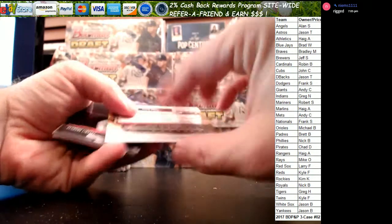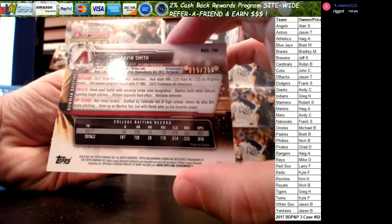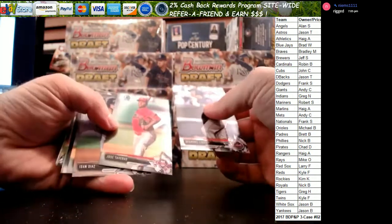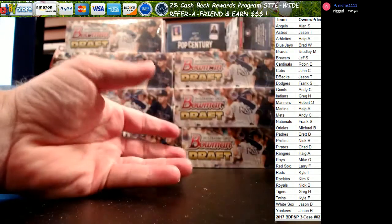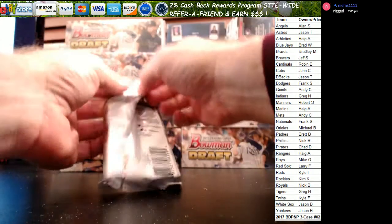Purple. That is out of 250. 95 out of 250, Pavin Smith. That's Lindsay and Tavares Chrome. The rest is paper. Should have one auto left here in box one.